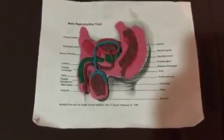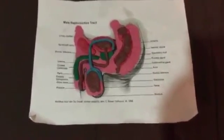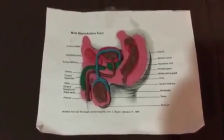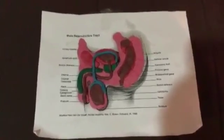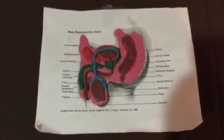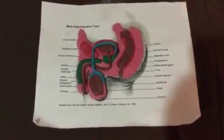Well, hello, I'm going to explain the structure of the male reproductive system now. We are going to start with the penis. It is a male organ of sexual intercourse. It has a long shaft and a large tip called the glans penis, which is covered by a layer of foreskin. The shaft of the penis has a spongy, erectile tissue containing distensible blood spaces.